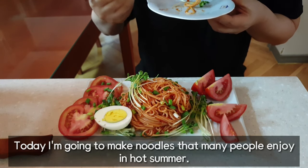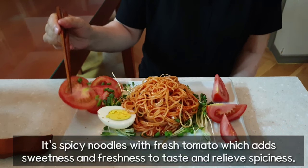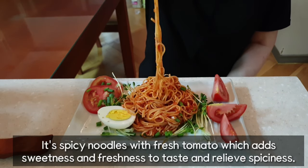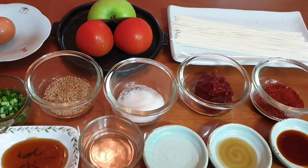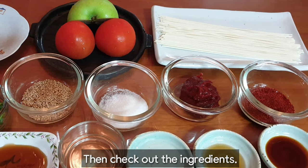Today, I'm going to make noodles that many people enjoy in hot summer. It's spicy noodles with fresh tomato, which adds sweetness and freshness to tease and relieves spiciness. Then check out the ingredients.